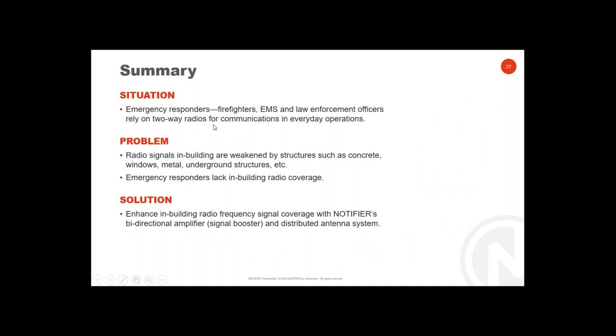The situation we're coming up against is that emergency responders, firefighters, and EMS will have to rely on these two-way communications to be able to complete their everyday operations and save lives and protect themselves. Our solution from Notifier will allow them to enhance that in-building radio frequency coverage with our BDA system and distributed antenna system.